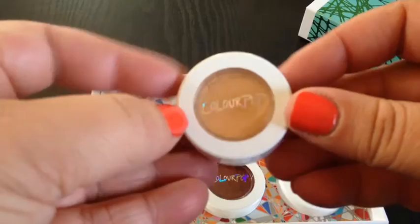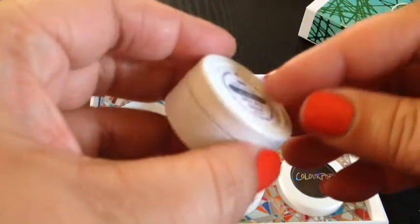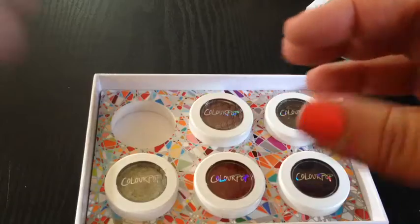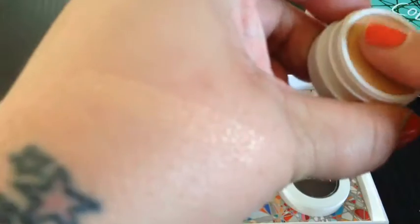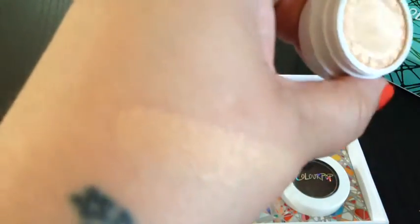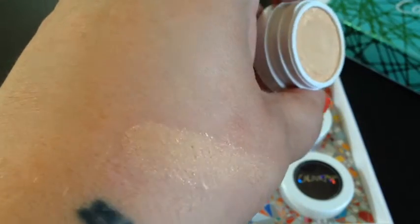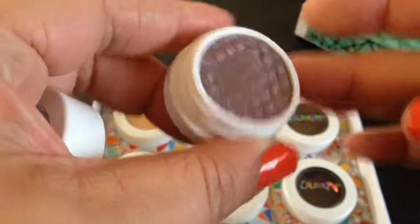Now this is what the individual package looks like. It's white with, of course, the label and name on the back. On the front it says ColourPop and this chromey and the see-through window. This particular color is Halo. It is a satin luxe. So that is what Halo looks like. Next up we have Tinsel. This is a metallic.